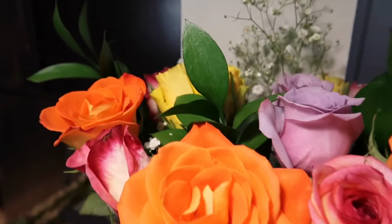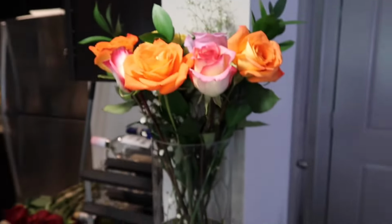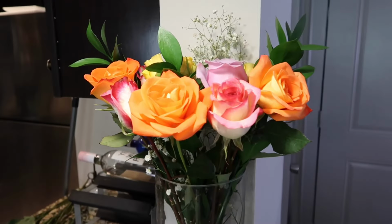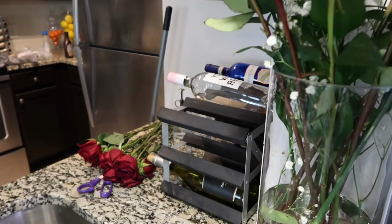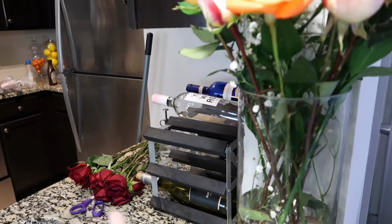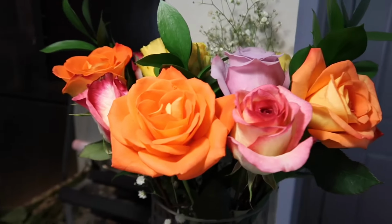Y'all, look at my new flowers. They're so pretty. They look so good in this vase. So my old ones are over there, and y'all know I use those for my baths on Sundays. So I'll just have a rose bath with my old ones and hello new ones.